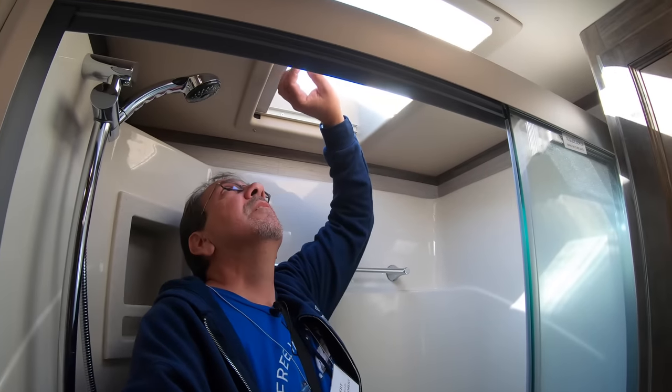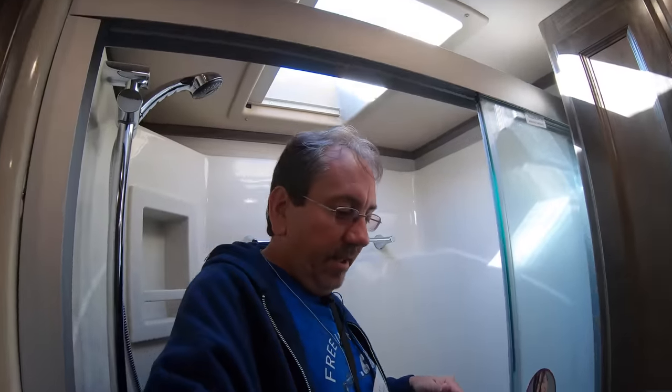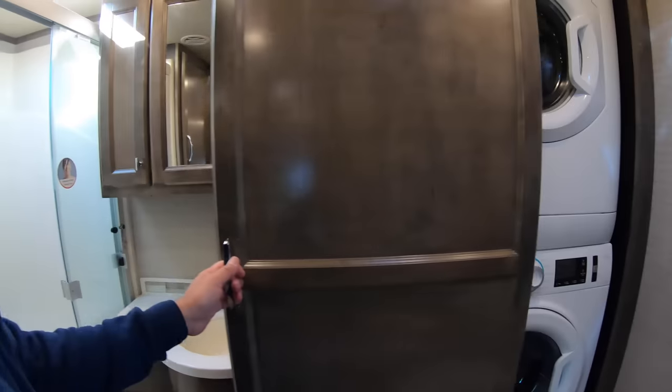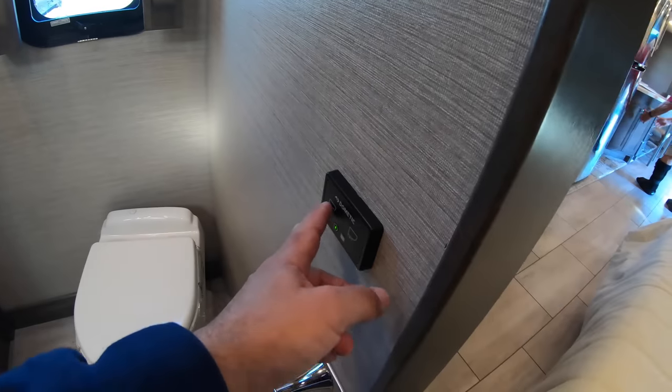You don't like the light? Oh, there's artificial light. Or natural light, whichever you like. Yeah, premium materials as you would expect on a rig of this size and price. Washer and dryer here in the bathroom. Of course, you have that Dometic electric flushing system. Ooh. Maybe I wasn't supposed to do that.